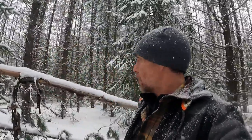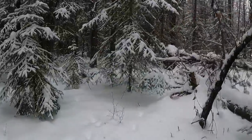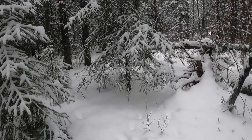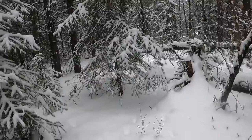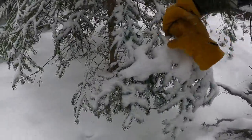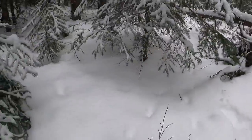I've got... It's a really big area in here, but I've got four snares just like randomly spread out. Got one here, super low. Coyotes walked through it, a little to the side. Might adjust this one. Get a little bit higher, that's better.